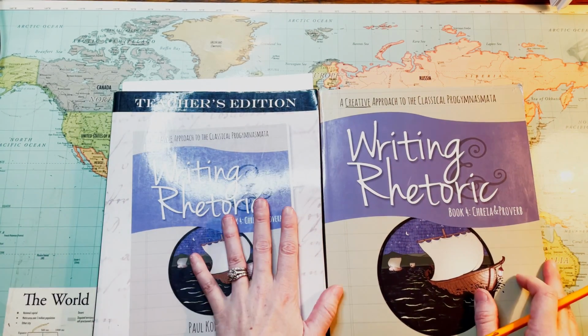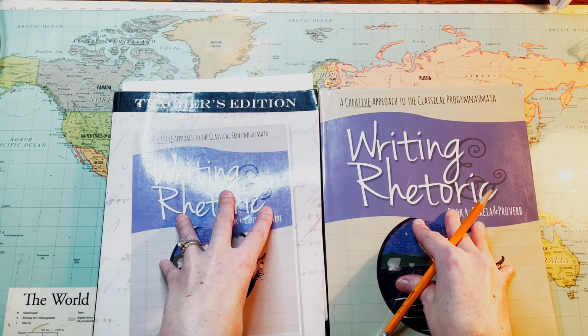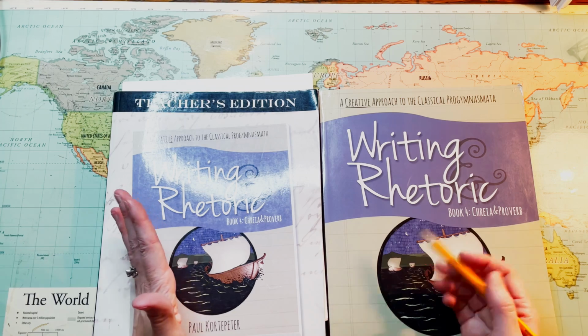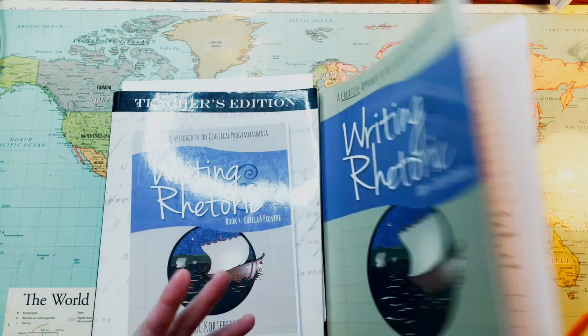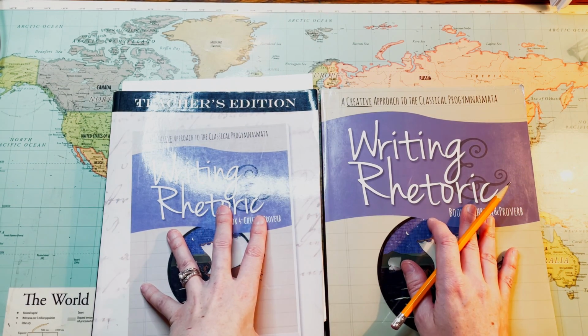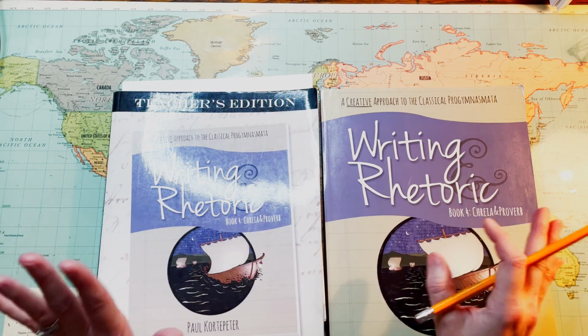So anyways, we just open up, and I do think that with an older student starting this book, he could just open it up and do it on his own, and I could check it later if I needed to. Personally, I do think he gets benefit from me sitting there with him doing it. Part of it is because he's prone to spacing off.